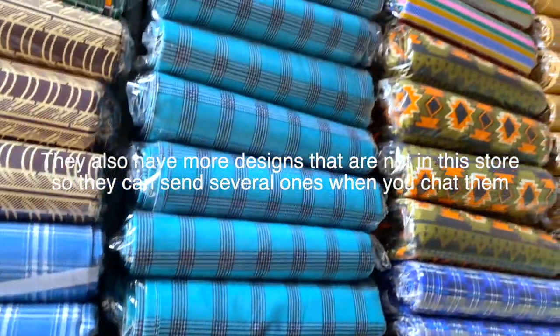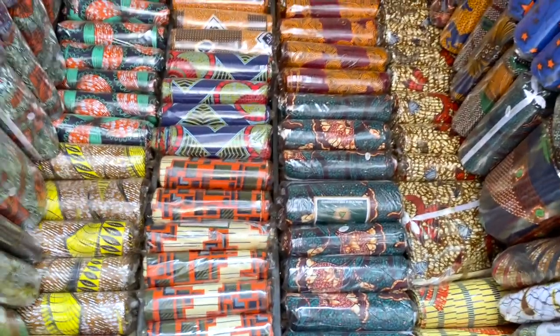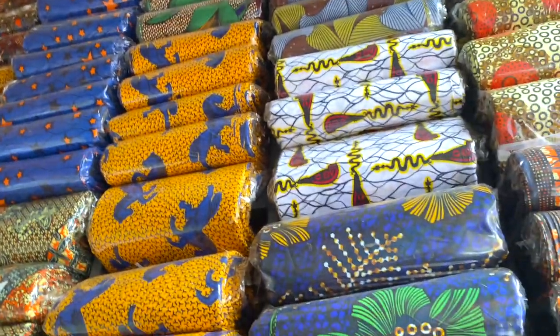So even if you cannot find one that you want, what about the ones here? Same price, 4,000. Oh, these ones here are also 4,000. He said all those ones here, all those pretty ones up here, all of them are 4,000 for 12 yards.